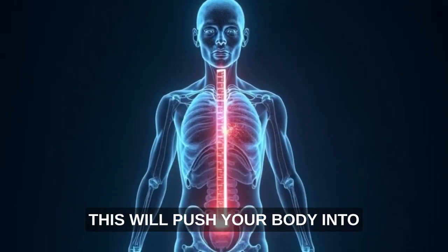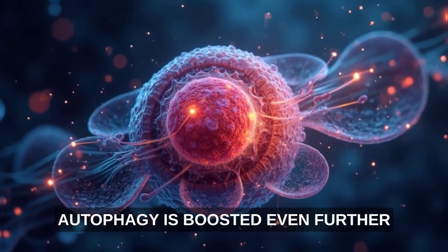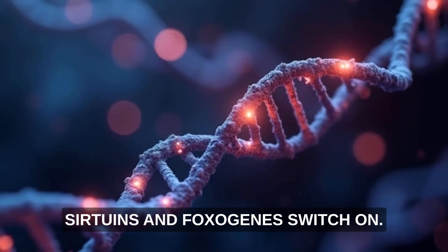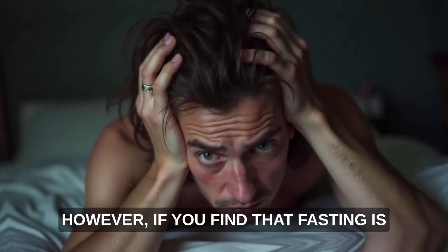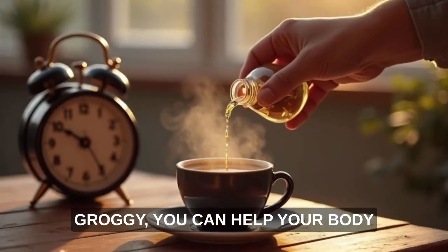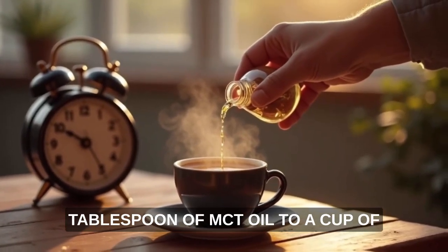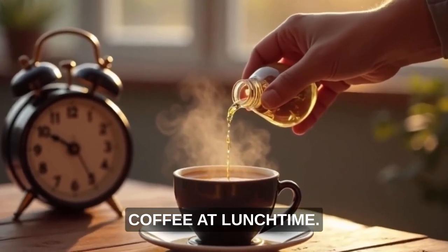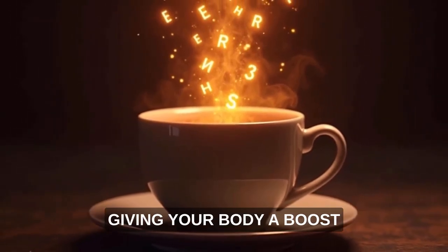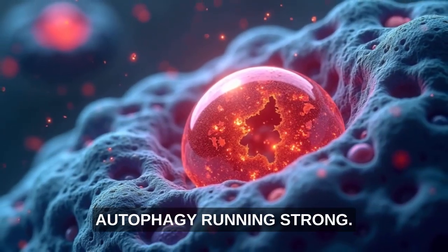This will push your body into a deeper state of ketosis, where autophagy is boosted even further and different repair pathways like sirtuins and FOXO genes switch on. However, if you find that fasting is making you feel very weak or groggy, you can help your body adjust by simply adding 1 tablespoon of MCT oil to a cup of coffee at lunchtime. MCT oil quickly raises ketones, giving your body a boost of that clean fuel whilst keeping autophagy running strong.